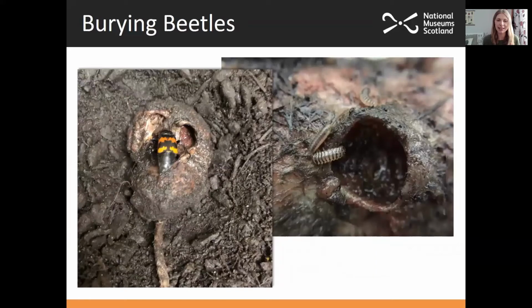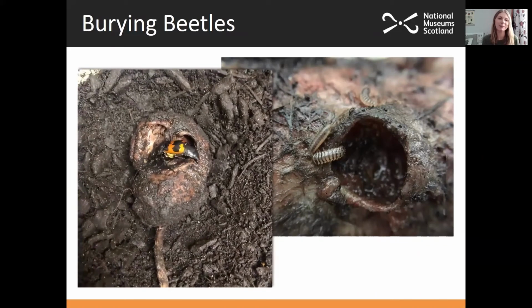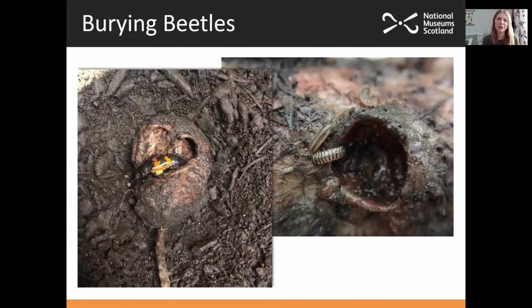So this was a dead mouse on the left-hand side here. And if this clip works for me, you should see an adult beetle here tending to its offspring. So they've prepared this carcass and it doesn't look too pleasant, does it?